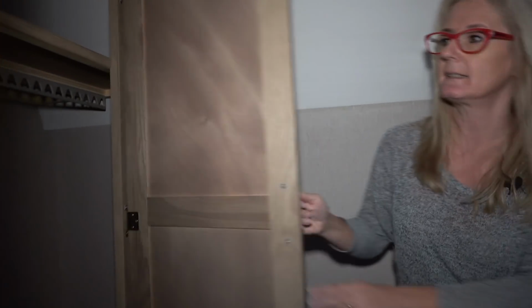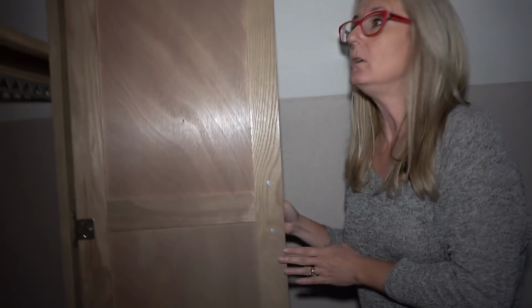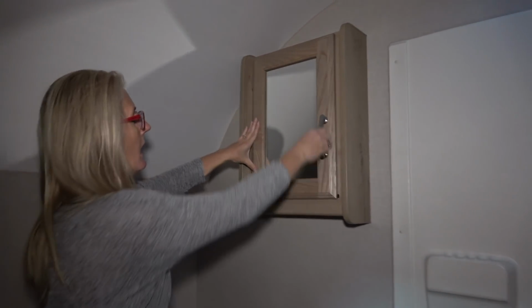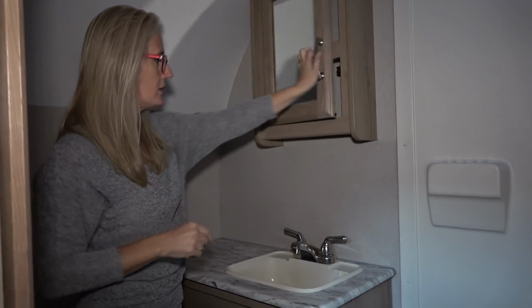Behind it is a fairly big closet. How far back does it go? Oh, it goes all the way back to that back wall, and it's got shelving, so that's good. Over here, you got a vanity. It's not huge, but it has a mirror that works, some storage.